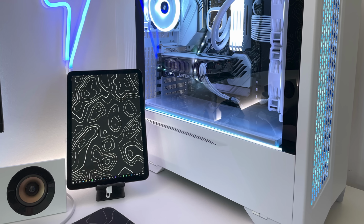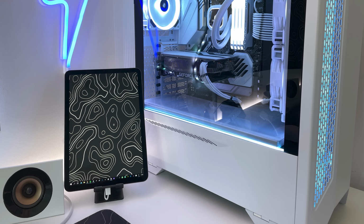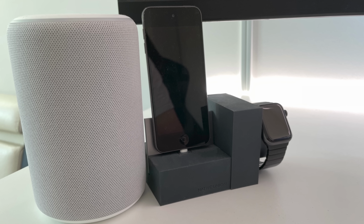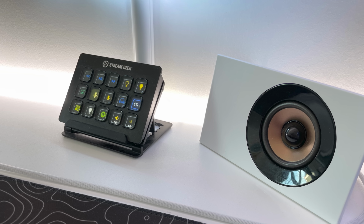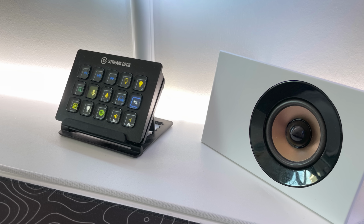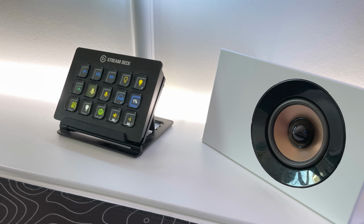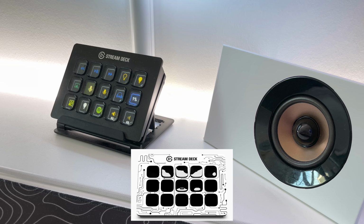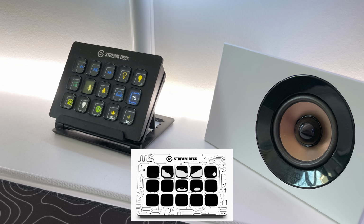Nice. Looks like he kept things very minimal on the surface. We got both an iPad Air and a docking station for his phone and a smartwatch on the other side. One thing that might look really nice in your setup is a faceplate for your Elgato Stream Deck. Apparently Elgato made a bunch of different faceplates for the MK2, and personally I think the circuit design would look great in your setup and it will complement the topo design nicely too.